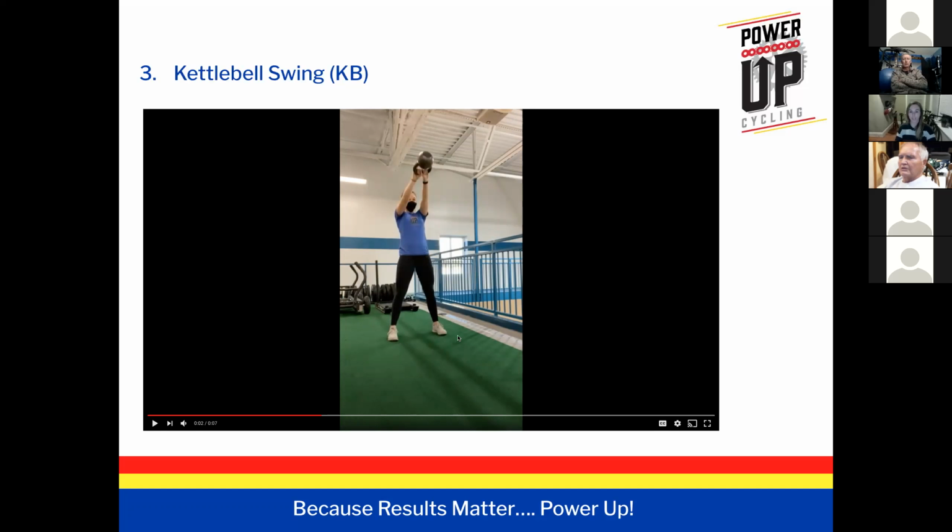You want to ideally have a generally wide stance and keep the core engaged. Can you guys see my cursor?